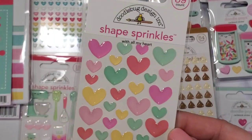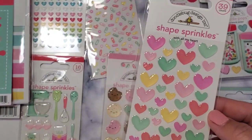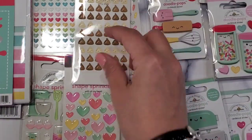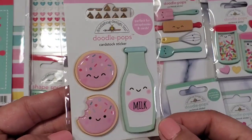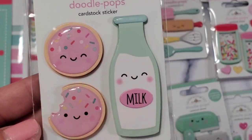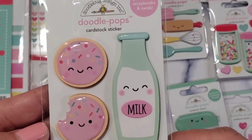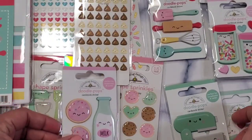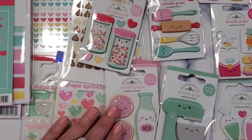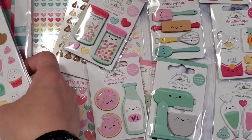Oh my gosh, here's another one. Shape sprinkles. They're so cute. How many shaped sprinkles do they have for this one, two? I have five, six. Wow. I've never had this many Doodle Pops from one collection ever. What an amazing idea. I'm really, really excited. Look how many Doodle Pops we have. Which one is your favorite amongst the Doodle Pops, you guys? Let me know down below. I want to know.